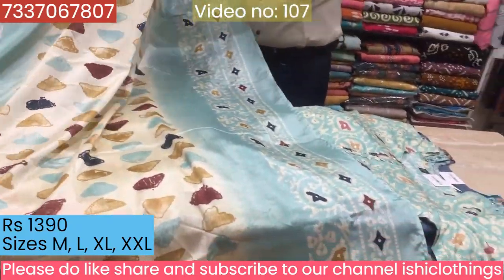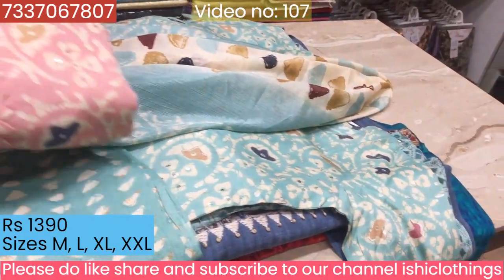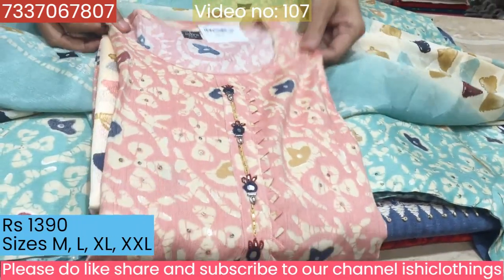1390 is the price range. A complete set in 1390. And the other combination is this one. Sizes available are ML, XL and XXL.